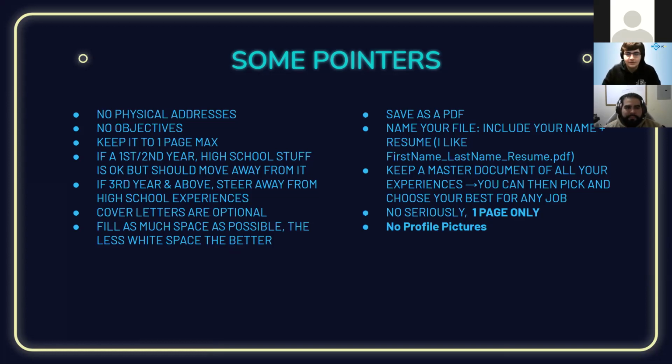And let's be realistic, right? If one of us lands a job out of high school or out of college, we're probably going to have to move to that job anyways. And those are things you have to talk with your recruiter about once you have to sign off on your contract and stuff like that. Long story short, there's no need for an address on your resume.